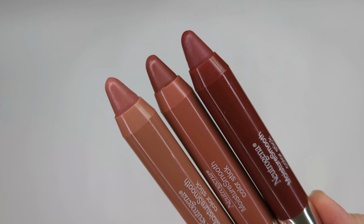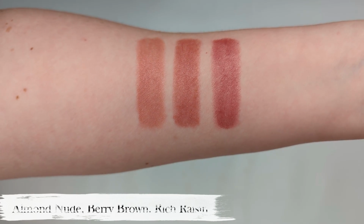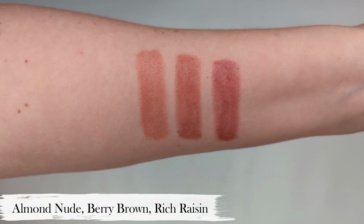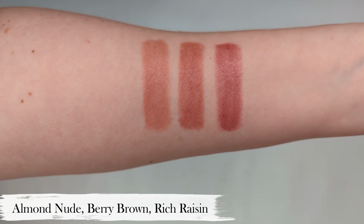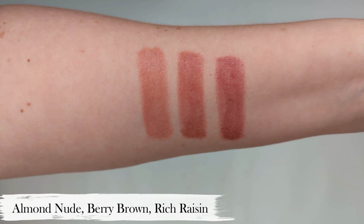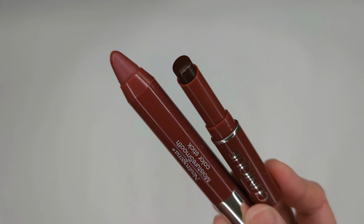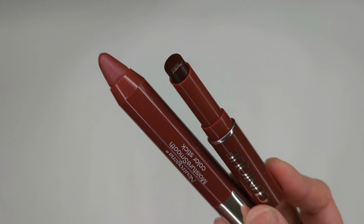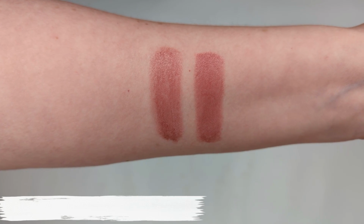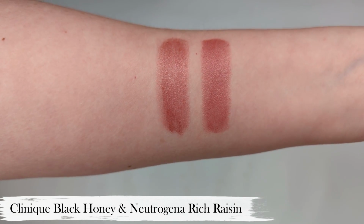So I'll show you guys the colors that I have. I have Almond Nude, which is the one that I'm wearing in the video today, on top of the NYX lip liner. I also have the shade Berry Brown, and this one is a little bit deeper than Almond Nude and a little bit more pink, but this is another color that I really enjoy. And then I have Rich Raisin, which actually is a really good dupe for Clinique's Black Honey lipstick. I keep finding dupes for that. I know it kind of sold out for a minute. It was having a moment on TikTok and everybody was loving that one all over again, and people finding dupes just because you couldn't get the Black Honey.